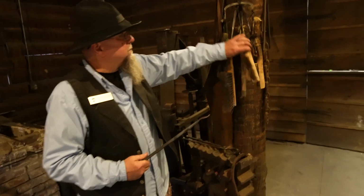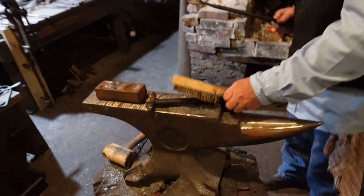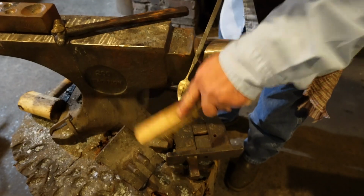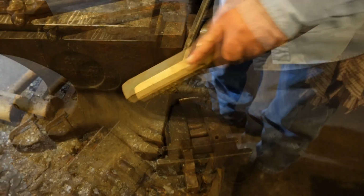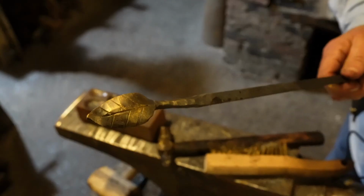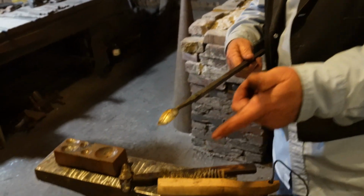Next thing I'm going to do, you have to brush it with a brush. So I'm going to use this one. It's a brass brush. And as I brush it, some of the brass adheres to it. Okay? We're going to make a fall leaf out of it. So we'll turn it into that beautiful swan I was telling you about. Okay? So now this is what we have. And remember, we started with this. And now we have this.